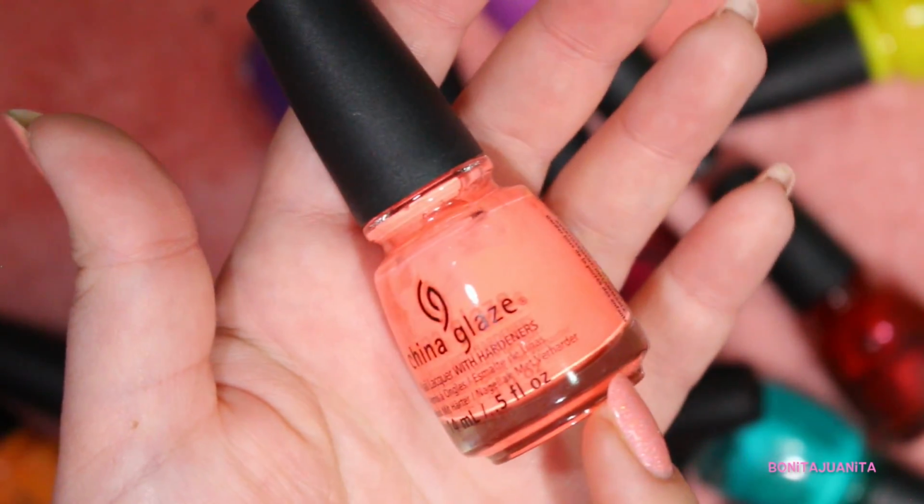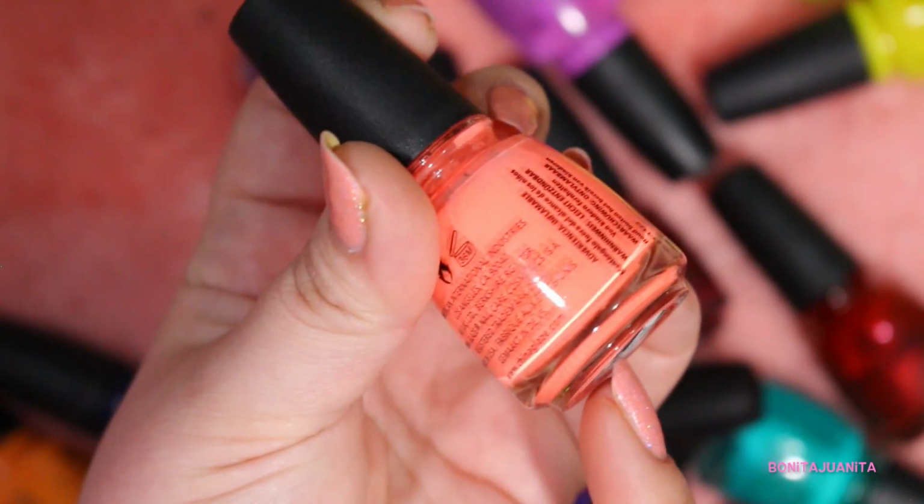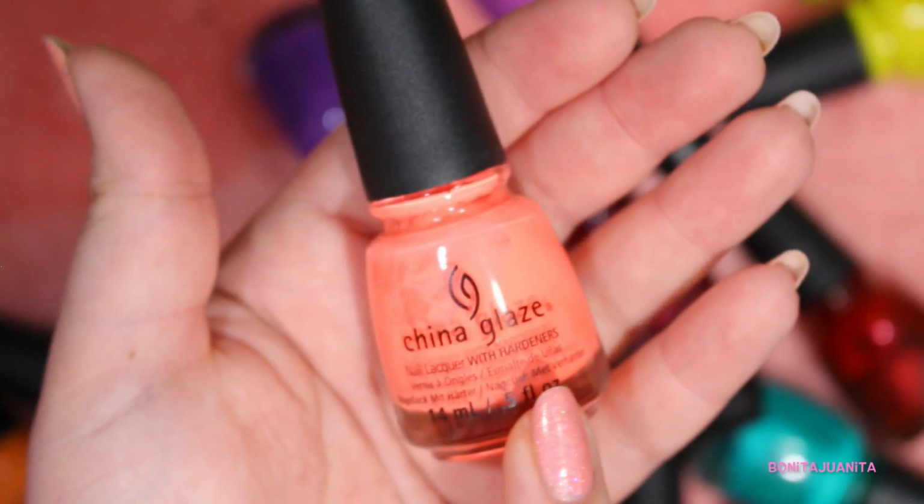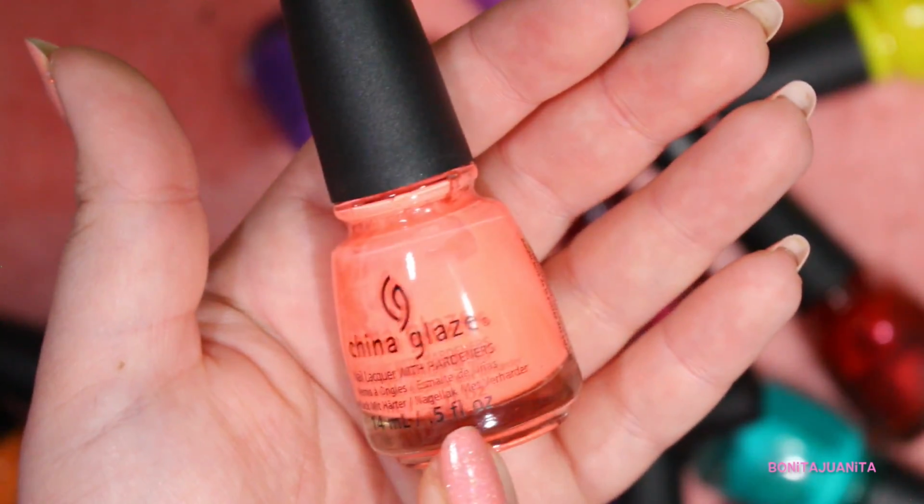This is Flip Flop Fantasy. It's a cult classic, definitely a formula that will make you really, really hurt yourself and want to be done with nail polish in general. But this color is absolutely fantastic, and until I can find a duplicate for this color, I'm keeping it.